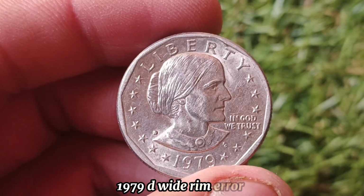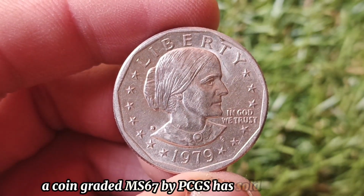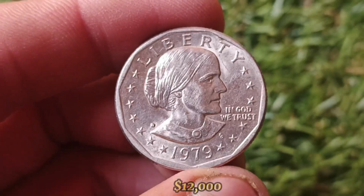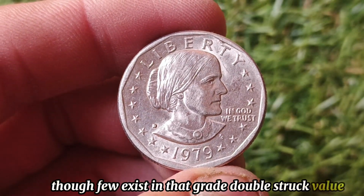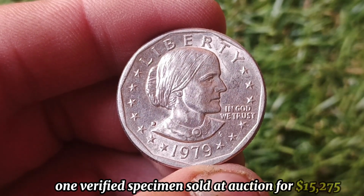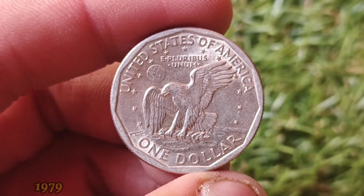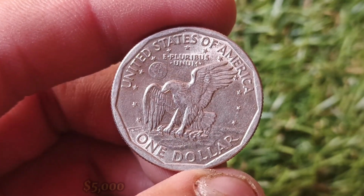1979-D wide rim error. Value: a coin graded MS67 by PCGS has sold for over $6,000. MS68: estimates jump to $10,000 to $12,000, though few exist in that grade. Double struck. Value: one verified specimen sold at auction for $15,000 to $17,500. Off-center strikes. Value: a 30% to 50% off-center 1979 SBA dollar in high mint state can command $1,000 to $5,000.